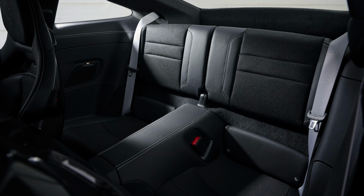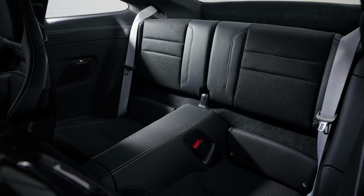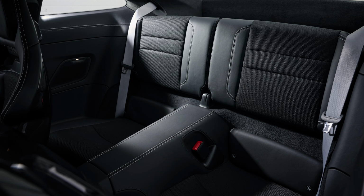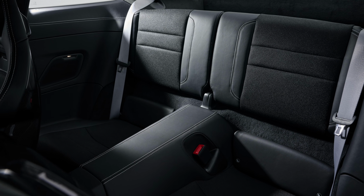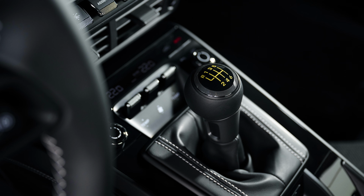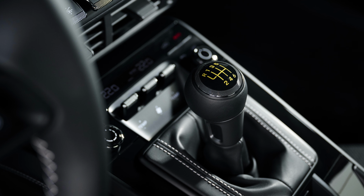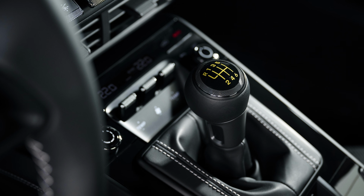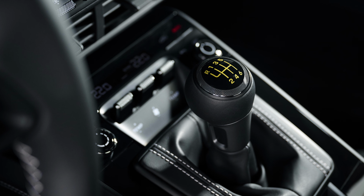For the Touring, the car does give you the option to add in a rear seat, but I believe in the video that I saw on the introduction of the GT3, it is a cost option, so you may have to pay to have back seats added to your GT3 Touring. The GT3 and the GT3 Touring both come standard with a 6-speed manual. You can option it with a 7-speed PDK. No one's gonna hate you if you do that.